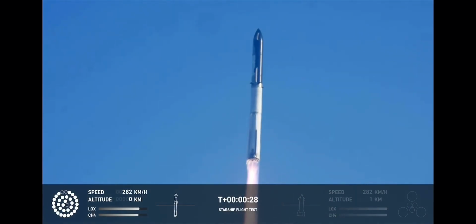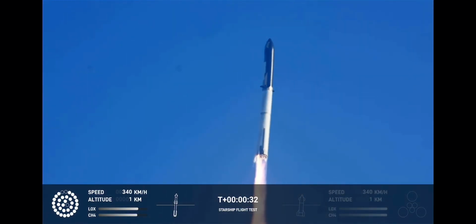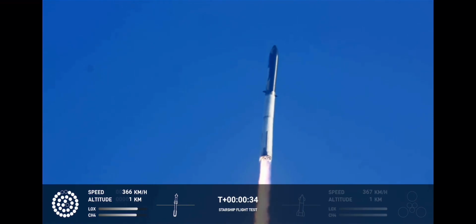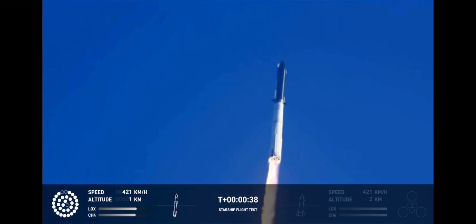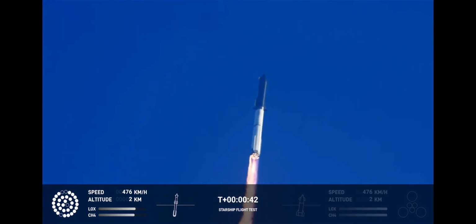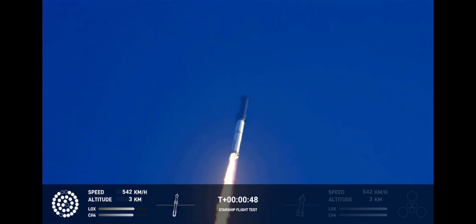Chamber pressure is nominal. T-plus 33 seconds into the test flight of the inaugural Starship vehicle. Tower clear, wind of pitch over. Propulsion reports first stage engines nominal. What a sight from the ground cameras at Starbase. We're flying at twice the thrust of the Saturn V heading to space.